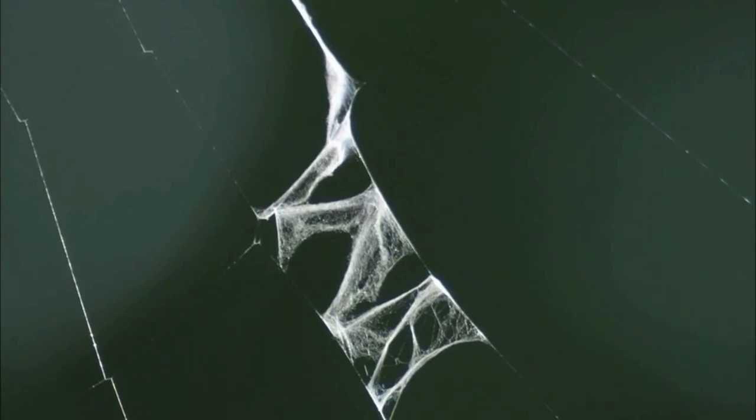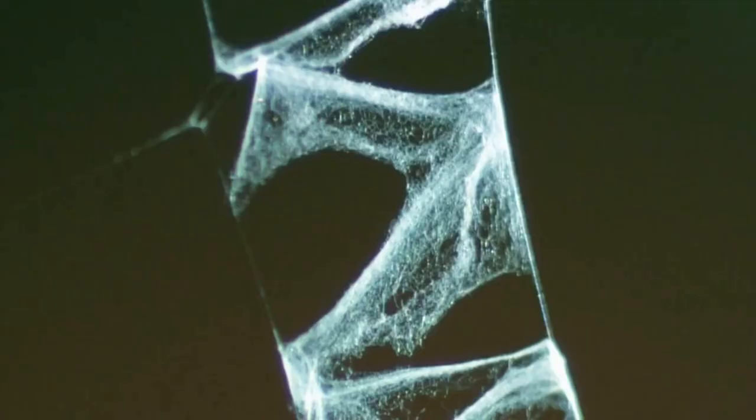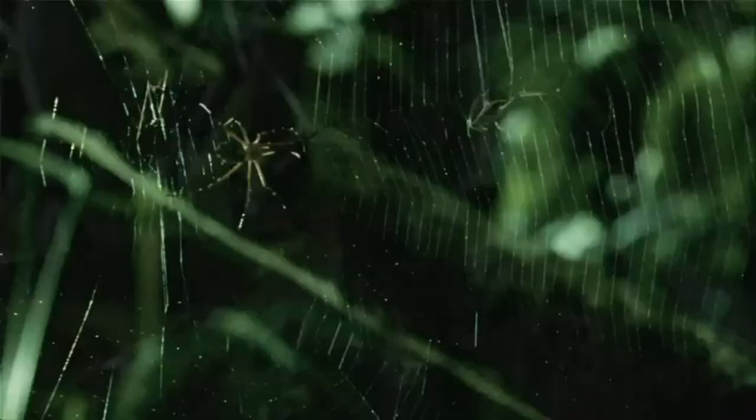Thick silk patterns, called stabilimentum, reflect ultraviolet light. Insects that collect flower pollen are drawn to any ultraviolet light source. So by putting the stabilimenta in the web, the spider is being ingenious. Not only is it attracting the pollen gatherers, but it's also attracting their insect predators. Any flying, jumping insect is at risk.